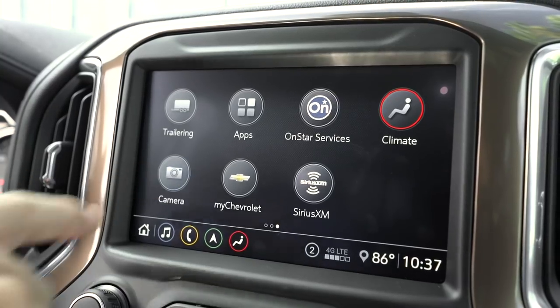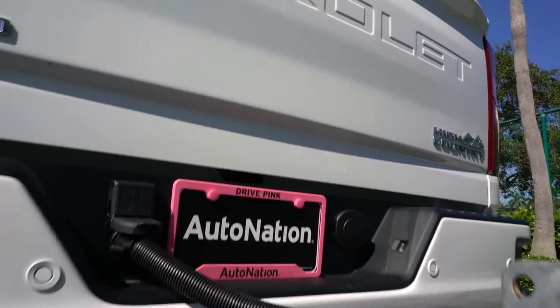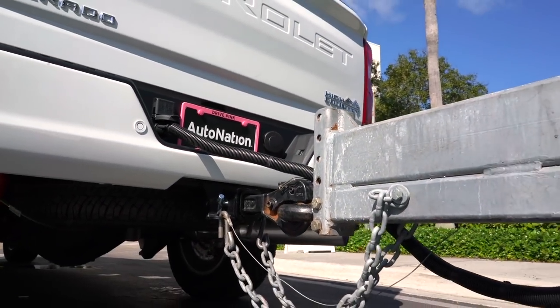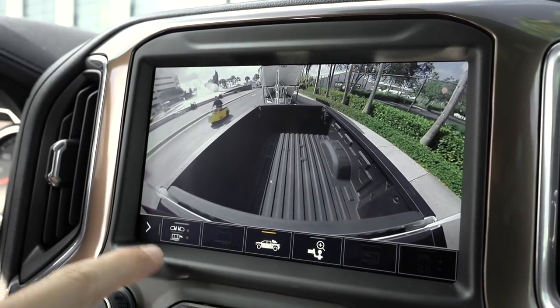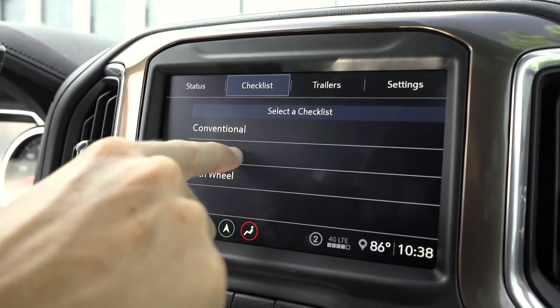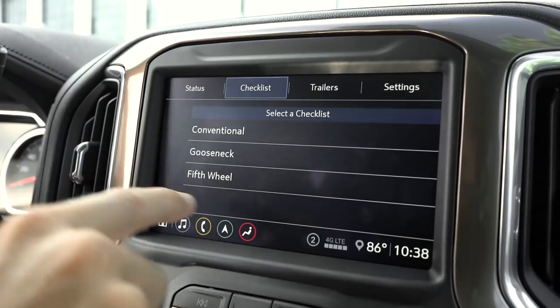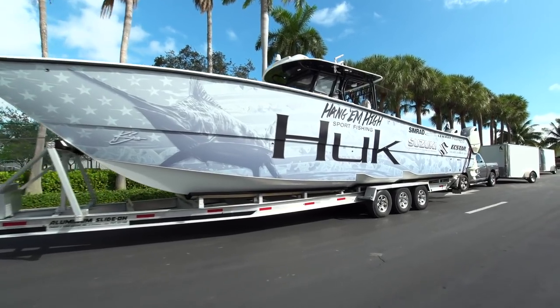And then on the main interface, I've got the ability here to select different camera angles that'll show me a top-down view of the trailer hitch to make sure things are plugged in, make sure my safety chains are there. Also, in the back of the bed, I can check my cargo back there. And if I forget anything, there's a checklist that I love because trailering a load of this size is a huge responsibility. And that checklist pops up right here. I can make sure the hitch is done, the lights are working, safety chains are in place. Terrific, intelligent thinking from Chevrolet and AutoNation to make trailering life a breeze.